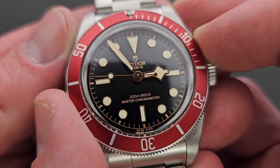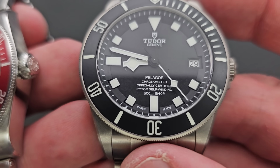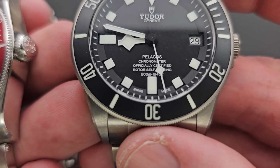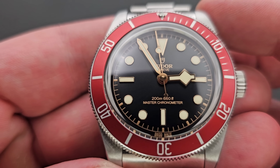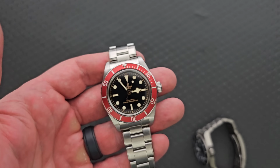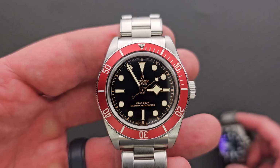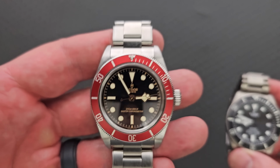I love the detail inside. I love the simplicity. A lot of people pointed out that there's a huge paragraph on the Pelagos: Chronometer officially certified, rotor self-winding, 500, blah, blah, blah. This one just says 200 meters, 660 feet, master chronometer. Tudor. That's it. Really nice. Initially, I didn't understand why people got so frustrated about that. Now, comparing with this one, I think I understand. But I knew that one day I would own this one.